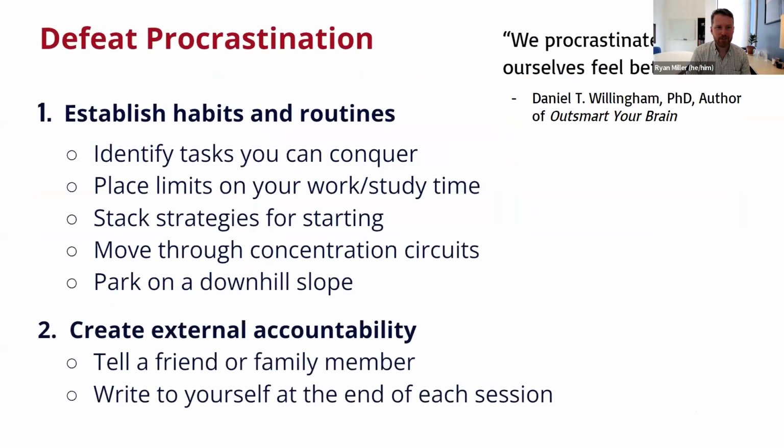learning after class. But I do want to talk a little bit about defeating procrastination, because I think whether you're an undergraduate or a graduate student, procrastination is a pervasive challenge. Everybody has this challenge. And a few of the things on this slide we've already talked about.